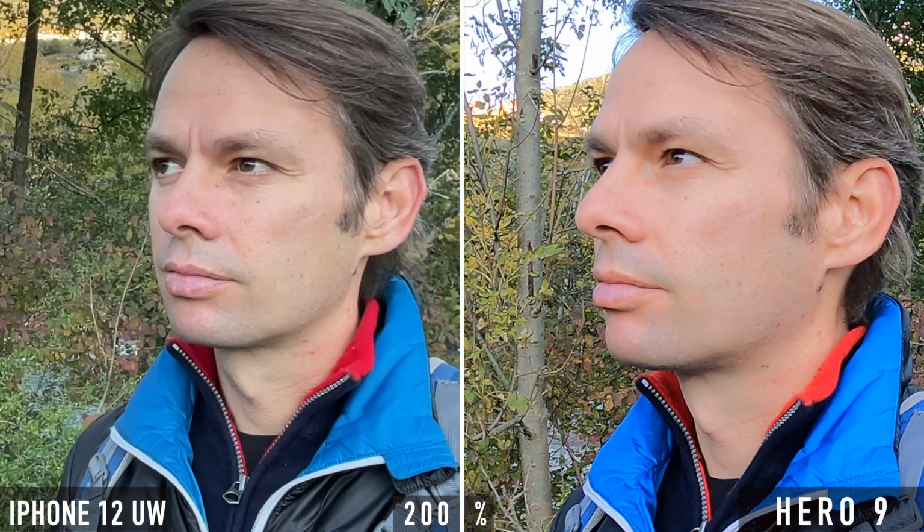You can like that or not. In this comparison, the standard lens of the iPhone produces the clearly more detailed and natural looking image. It also creates a natural background blur. This makes the image look more cinematic.